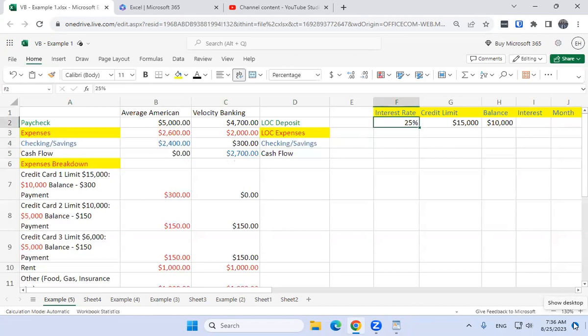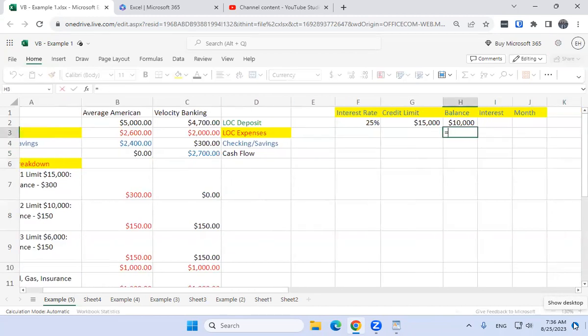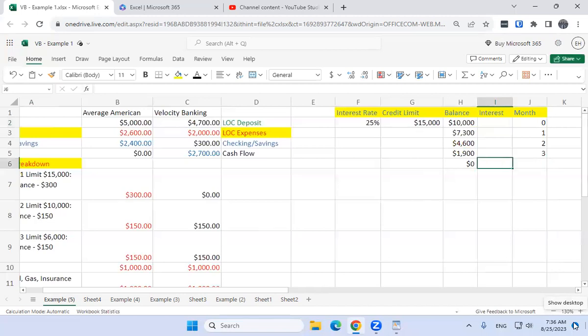So now what we do is just what we've always been doing. We apply this to here. We apply our expenses, we take them out of here, and then after each month, the balance would go down by 2,700, right? Okay, so let's just do the math, make it easy. So equals H2 minus 2,700. And then we just rinse, repeat. So this will be months 0, 1, 2, 3. After about 3 months, approximately, we're going to pay this thing off, and then we're going to go from one account to another. So once this is 0, we're just not going to use it anymore.